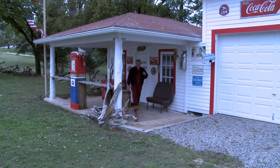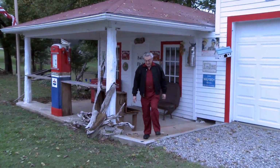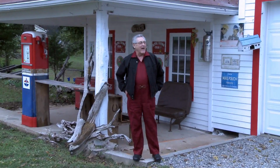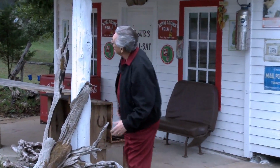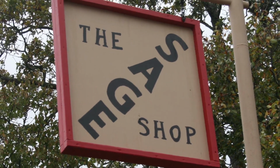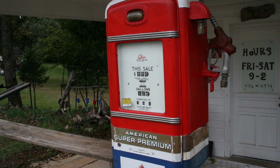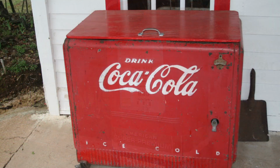Well, here we are at the Sage, I guess you could call it the Sage store or the Sage service station. It was built back in 1949 when they were coming in with the lake down here, Lake Bull Shoals. I guess they call it the Sage shop now. It's been put back together and kind of redone here just outside of Lead Hill, Arkansas, in what they call South Lead Hill. And it was built years ago, like I said, in 1949 by Bill and Toots.